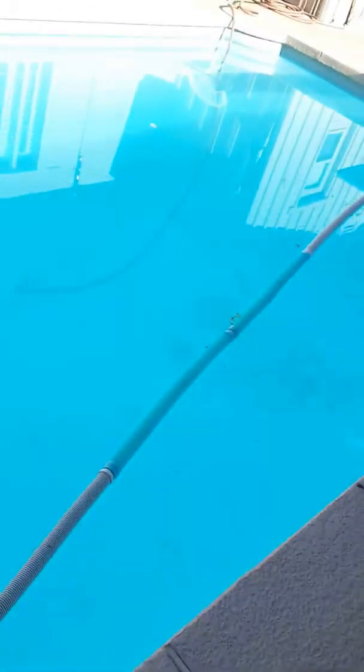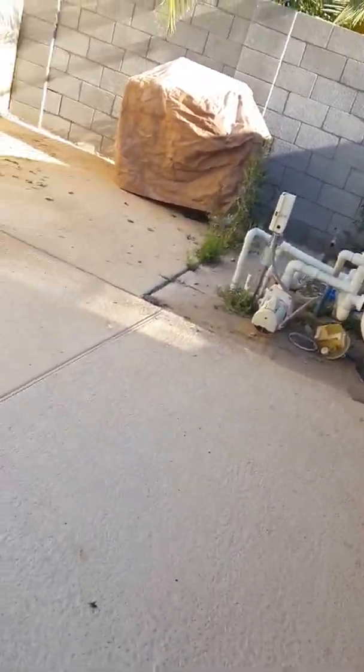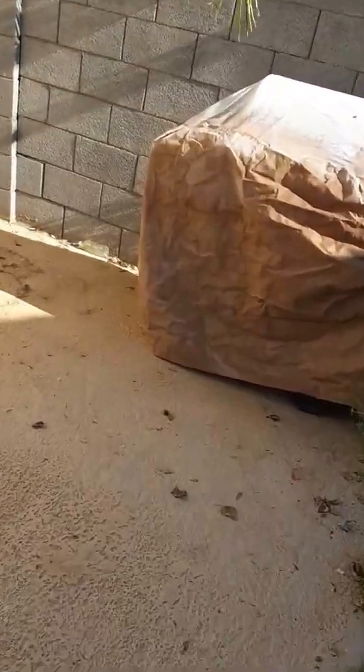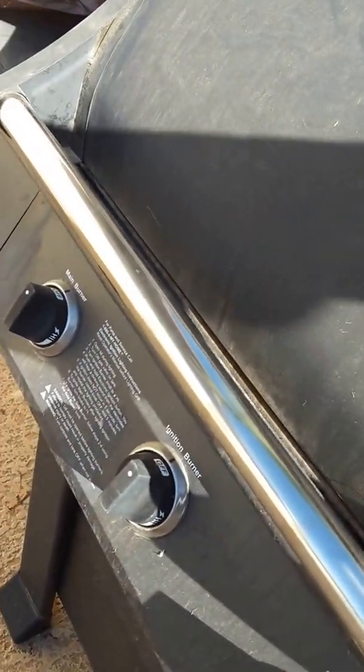How's the neighbors? You saw the neighbors look respectable. This grill, I'd either donate, give away. See if it's any good. Barbecue Pro. Never heard of it. If you want it, you can have it. I'll take the tank if you don't want it.